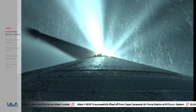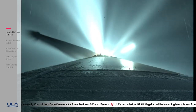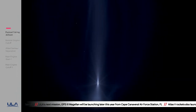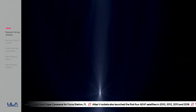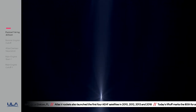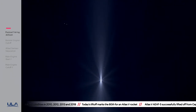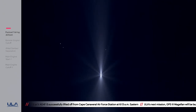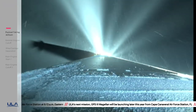Standing by for payload fairing jettison. And we have good indication of payload fairing jettison. And CFLR jettison complete as well. Vehicle now throttling back up to 95% thrust. Engine response looks good. 3 minutes, 40 seconds in. And engine is now throttling to maintain 4.6 G acceleration limit. Engine response looks good.